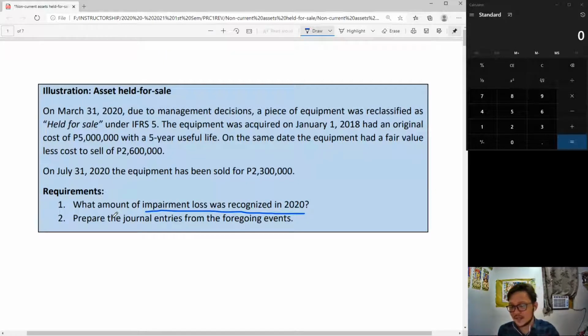So let's read the information. March 31, 2020, due to management decision, a piece of equipment was reclassified as held for sale under IFRS 5. The equipment was acquired on January 1, 2018. It had an original cost of 5 million. Okay, 5 million original cost, tapos 5-year useful life. On the same date, the equipment had a fair value less cost to sell of 2,600,000.